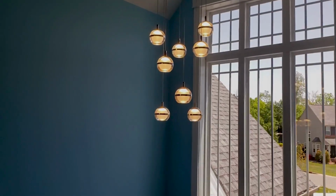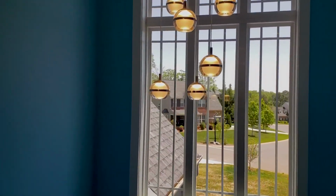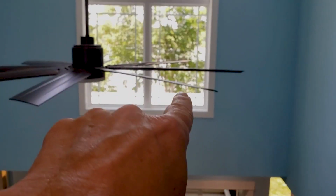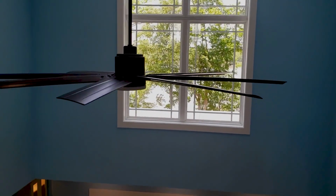And it's got big windows when you come up, you can see out to the neighborhood. And if you look this way, you can see out in the neighborhood, and you can see that roof of that back porch. You got a metal roof back there, which is pretty cool.